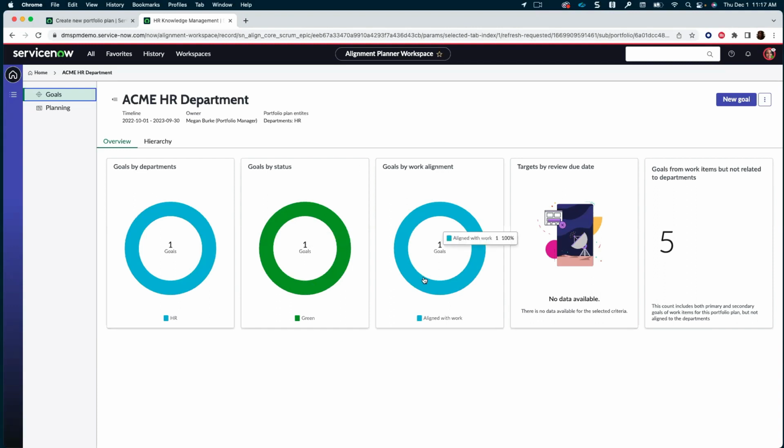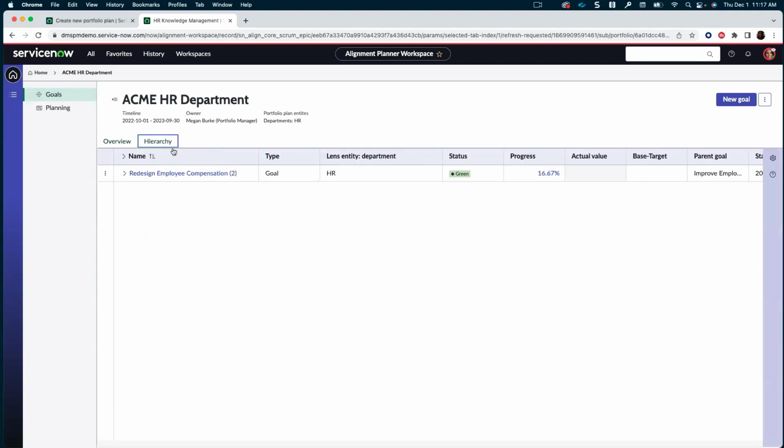She can see what work is included in this portfolio, the highest level goal that it's aligned to, as well as if there were any review dates due for certain targets that we have set, that would show up here as well. Let's take a look at the details of that by clicking on the hierarchy. Here we can see a hierarchical view of the status and progress of the main goal for this portfolio.